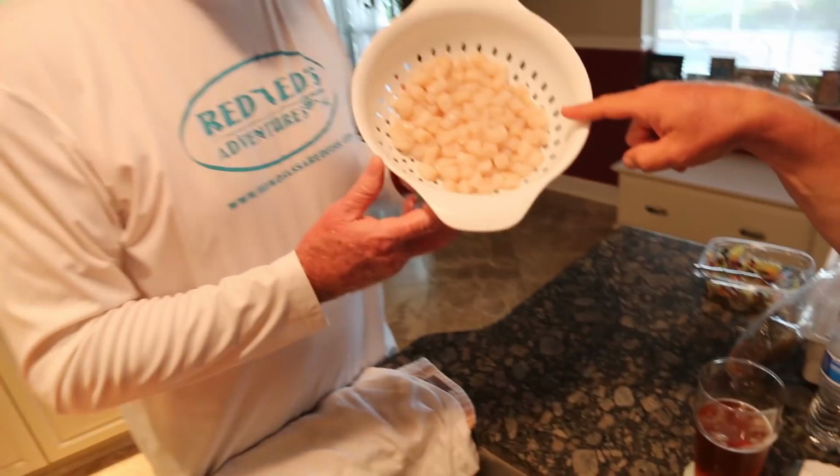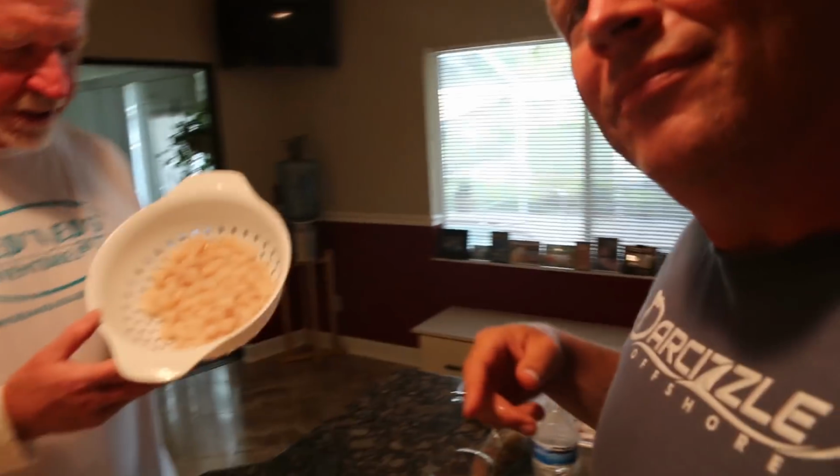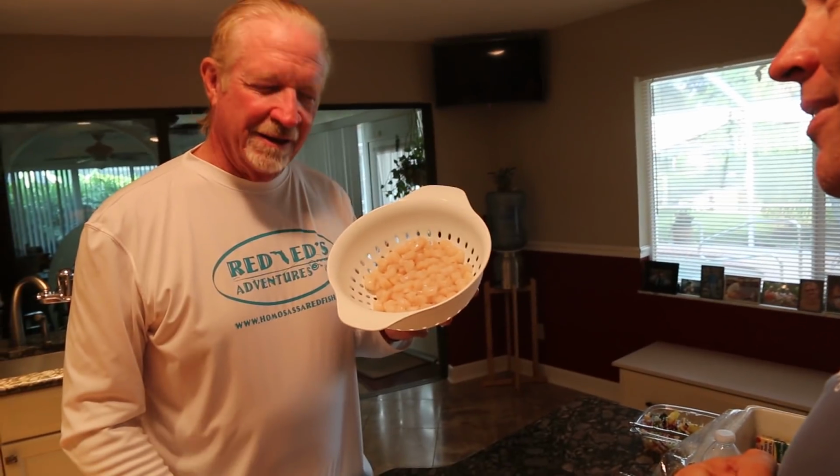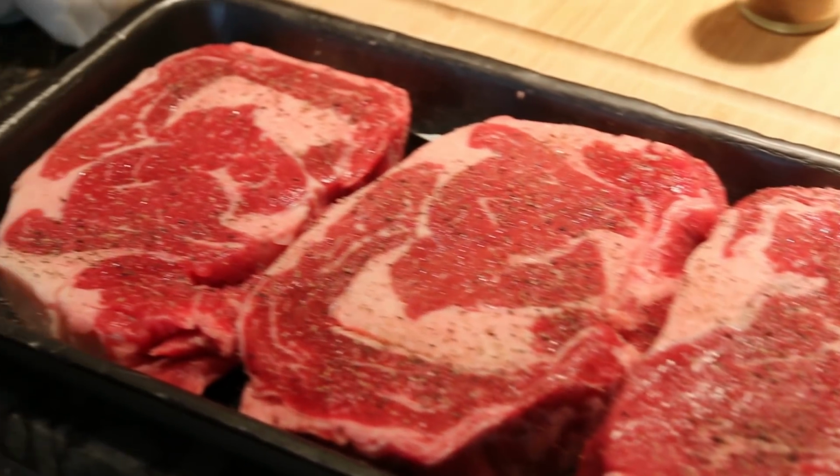So you rinse those? Yeah, they've already been rinsed, and we're getting ready to put them back on the half shell. And then we put them on the barbecue? Yes, sir, on the grill. Ooh, all right. Right next to the steaks. Sounds good. Dollops of goodness.